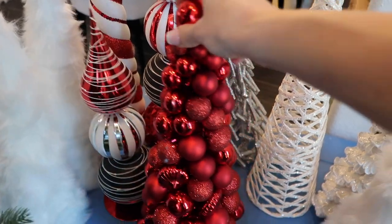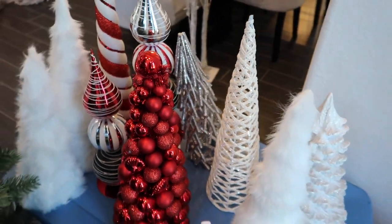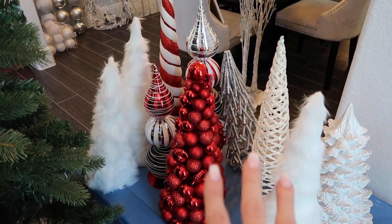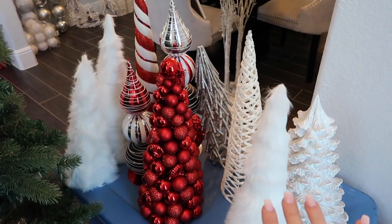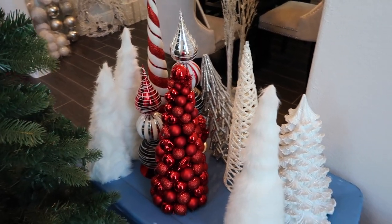I think this is Hobby Lobby, and I think this is Hobby Lobby. But either way, Hobby Lobby or At Home, you may not find identical things this year to these, but I know you will find similar ones because I literally saw them the other day. They have very, very similar things each year, so that's always fun.